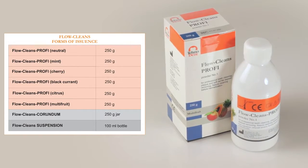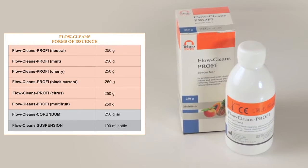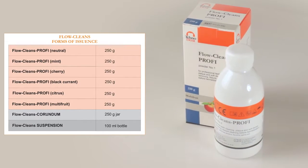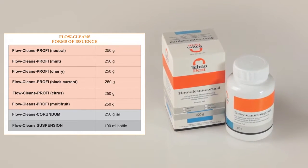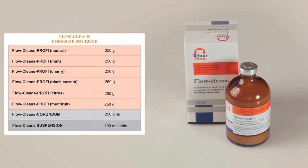For sale, you can find the following materials: Flow Cleans Profi Powder number 1 in a 250 gram jar, in flavors neutral, mint, cherry, blackcurrant, citrus and multifruit; Flow Cleans Corundum Powder number 2 in a 250 gram jar; and Flow Cleans Suspension in a 100 ml bottle.